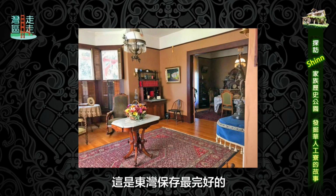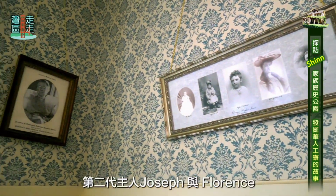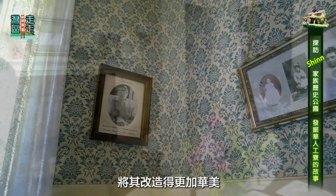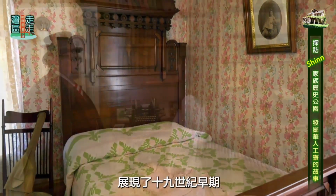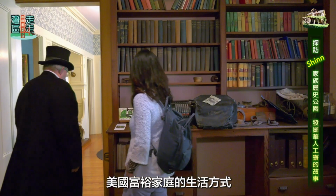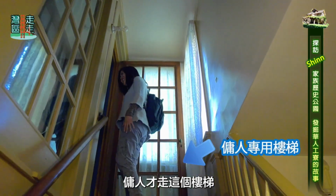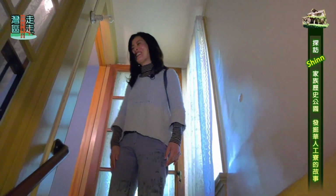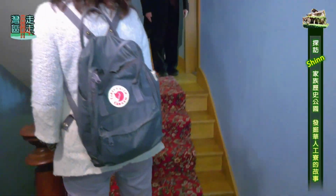这是东湾保存最完好的维多利亚式房屋之一。在第一代过世后，第二代主人 Joseph 与 Florence 将其改造得更加华美，木饰、壁纸、装饰都非常讲究，展现了19世纪早期美国富裕家庭的生活方式。佣人才走这个楼梯，那我要下去重走一遍，我要走主人走的。So this is the family stairs. Yeah, that was the family stairs.